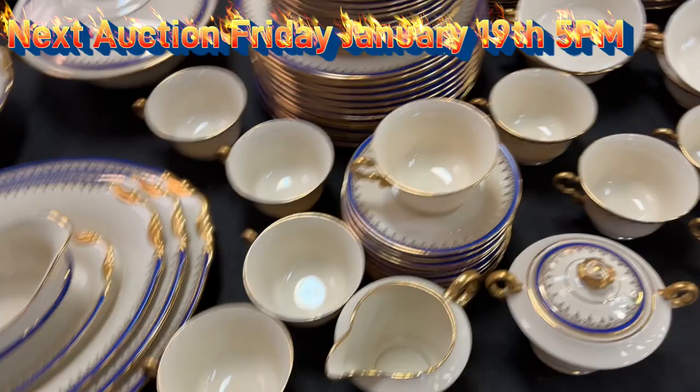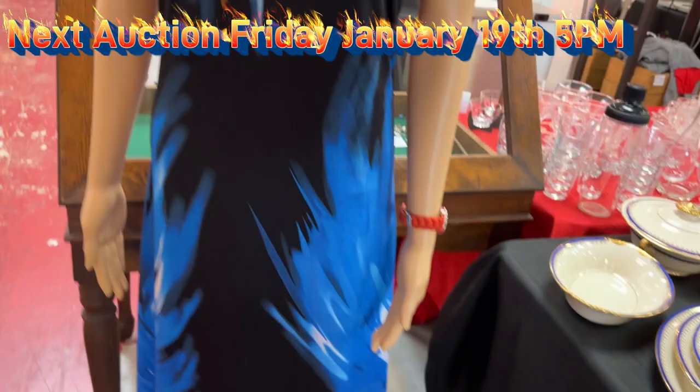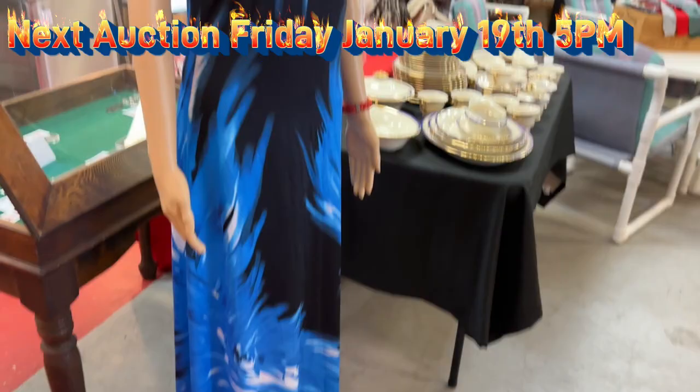We have Sally here. She's all decked out. Hat, clothes, mannequin, whole nine yards. Actually, Suzanne is what they named her. Selling Suzanne on lot 144. Suzanne, complete. All right, we're going to walk you around here, and I'm going to bring you over.